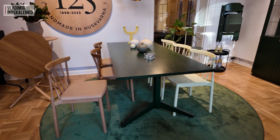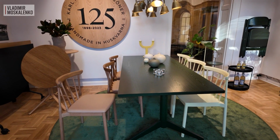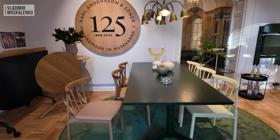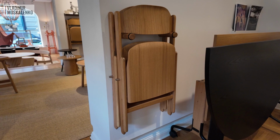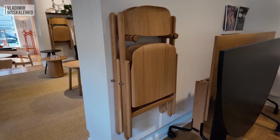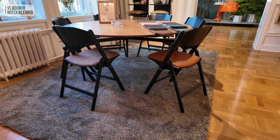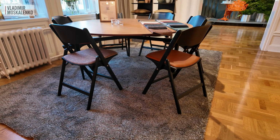Another important feature of Swedish furniture and Swedish design is that there are many transformable, foldable solutions. This primarily concerns chairs, and these folding chairs are just as comfortable as regular chairs. Compact spaces in Sweden, especially in Stockholm, compact apartments, are not uncommon at all. Therefore, this solution, of course, finds its place here.